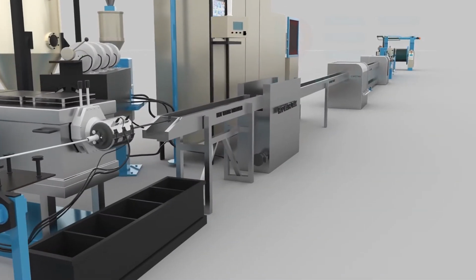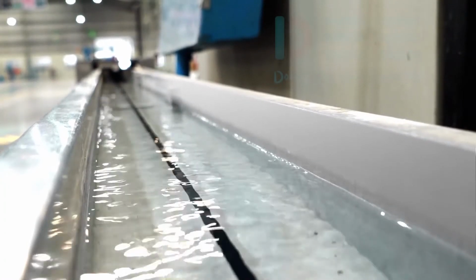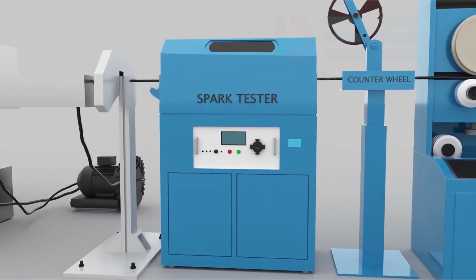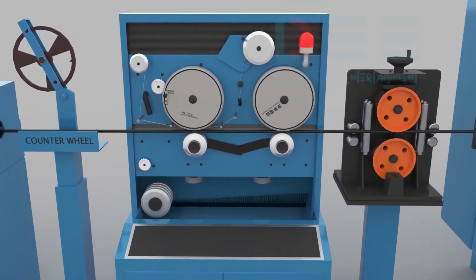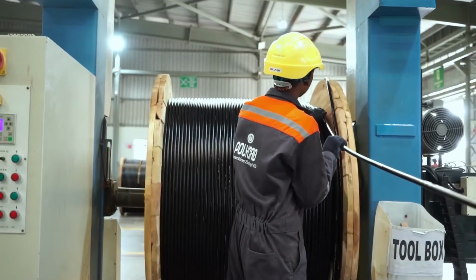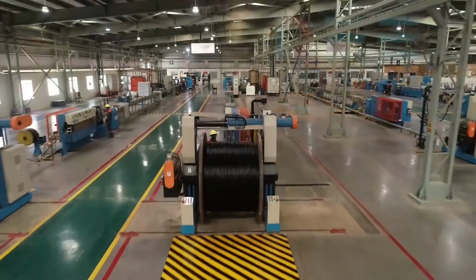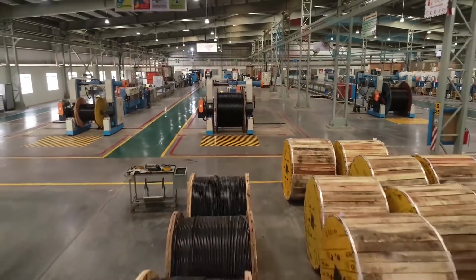After extrusion, the cable runs through hot and cold water and dries off. A spark tester, in case of armored cable, checks for any foreign particles. The technical information of the cable is either embossed or printed over the cable. The cable is then wound up on a wooden spool. This is the final stage of the manufacturing and the cable is now ready to use.